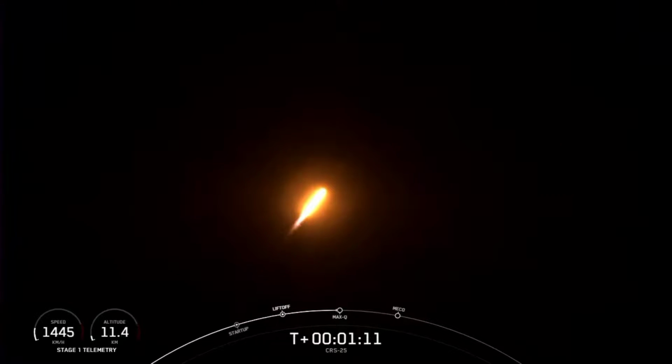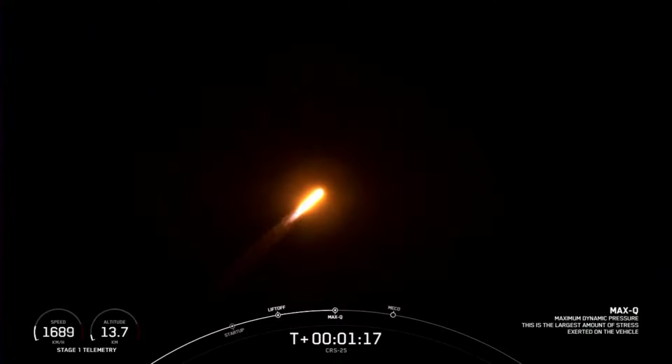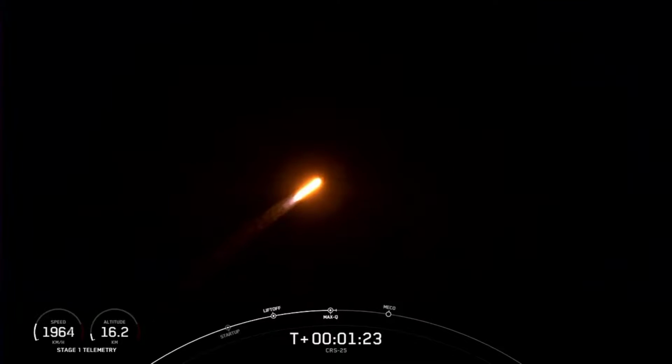That's the point of highest stresses that the vehicle will experience during ascent. There's the callout for maximum dynamic pressure. So from here, the stresses on the vehicle will get lower and lower as we raise our altitude.